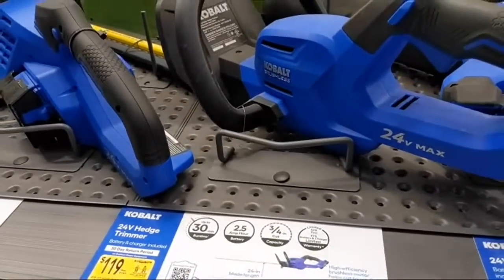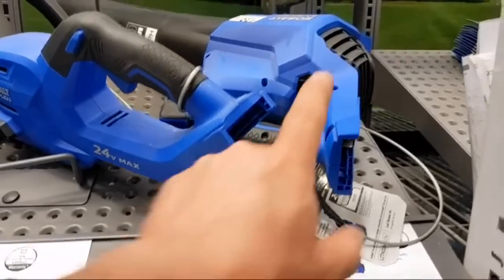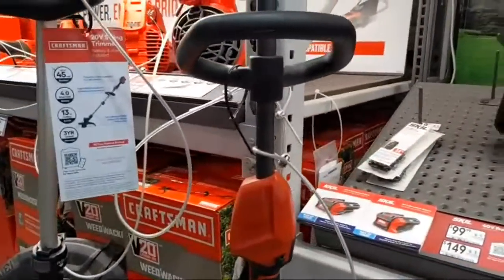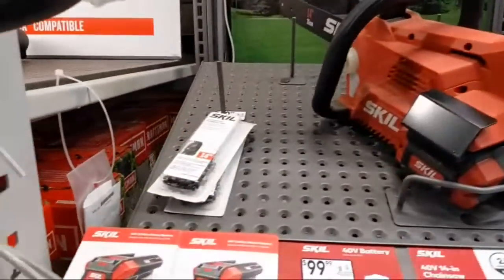Their hedge trimmer is at $119, same thing. And their 24 volt blower at $119. I don't have this blower, but I had the previous gen. It came in a combo kit, leaf blower and string trimmer from Kobalt. It's pretty doggone good. But I will tell you, for my money, you go Ego.